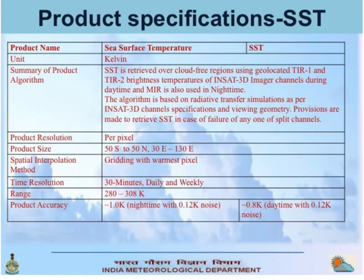The product resolution is per pixel. Product size is 50 degrees south to 50 degrees north, 30 degrees east to 130 degrees east. Spatial resolution is gridding with the warmest pixel. Time resolution is 30 minutes, daily, weekly, monthly, and yearly. Range is 280 to 308 Kelvin. Product accuracy is 1 Kelvin during nighttime with 0.12 K noise, and 0.8 Kelvin during daytime with 0.12 K noise.